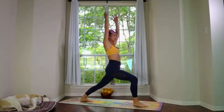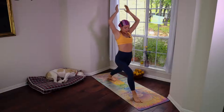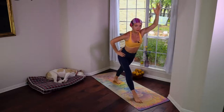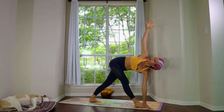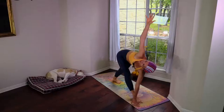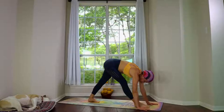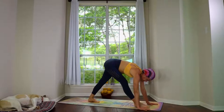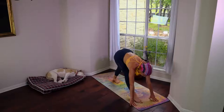Warrior one. Straightening the lead knee. Revolving triangle. And intense side stretch. Leading with your belly if you can. Ujjayi.